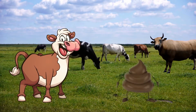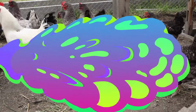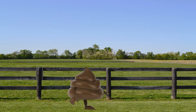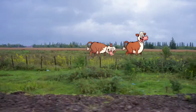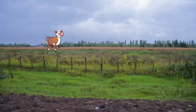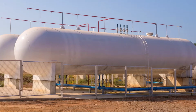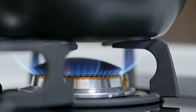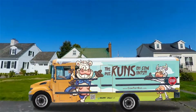This means places like dairy farms, pig farms, and chicken farms all have a renewable resource called renewable natural gas, or RNG, that just happens to come in the form of animal poop. Really? Have you ever driven by a cow farm on a hot day? Whoa! Hey, you! Stinky. Hey! On many farms, the manure is stored in water and gas-tight containers that promote the production, capture, and beneficial reuse of methane gas. And that gas can be used to power things like this school bus.